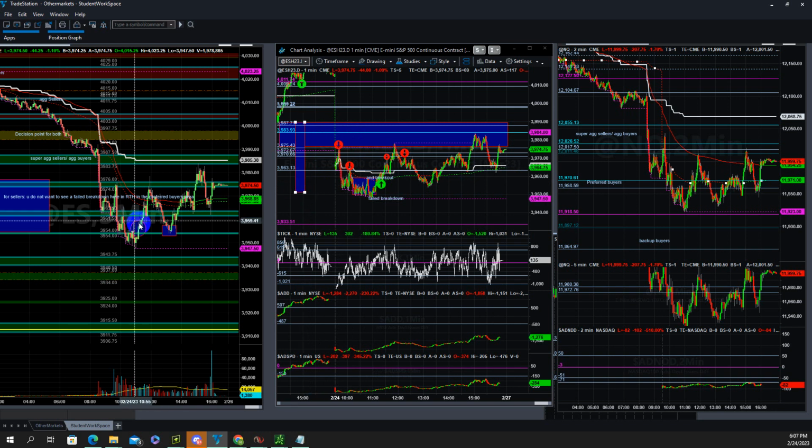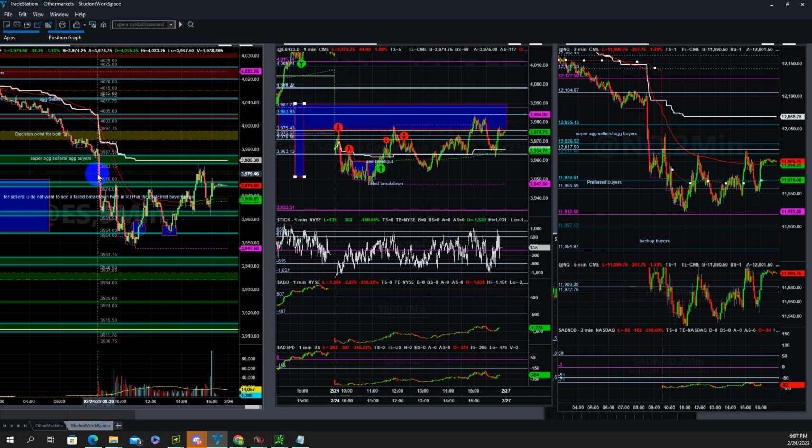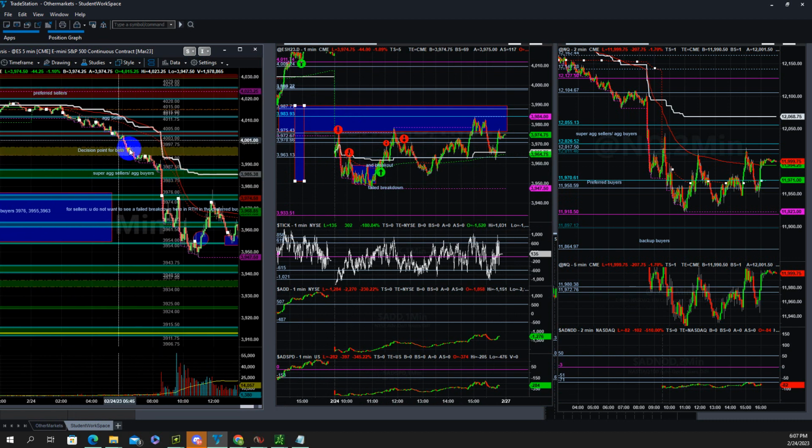Now look at another beauty here. Look at how I wrote it. That was the note. Now look at it here. Price was coming down since early morning, but when I wrote the note, price was right here at this point. I put this as an aggressive buyers area and also an aggressive sellers area. In this case, right after the news, after my notes, this area acted as an aggressive sellers area. This was the decision point area.